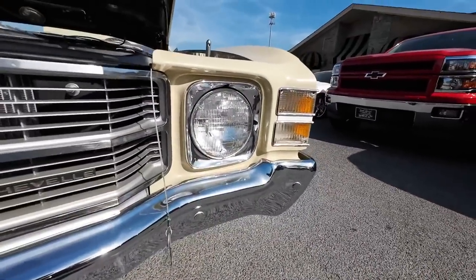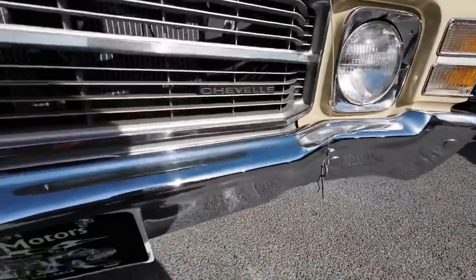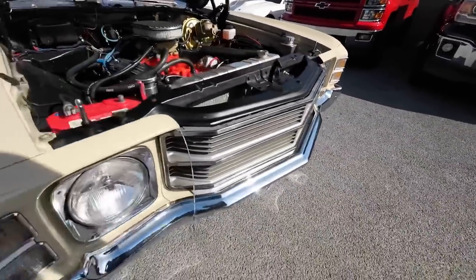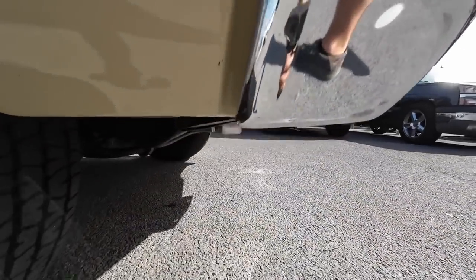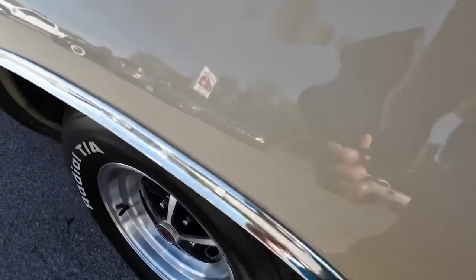So right off the rip, headlight bezels look like they've been changed out, along with your turn signals. Chrome on the front end looks awesome. Grill looks awesome. Good deal. Oh man, we do got some little chips here, on top too. Let's start on the lower portion here. Little scuff there in the corner on the edge of that chrome bumper. Tires in good shape. Wheels look great. Little bug mark there too.